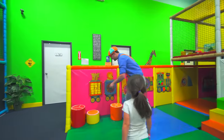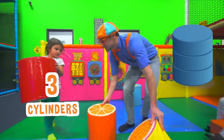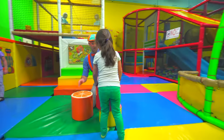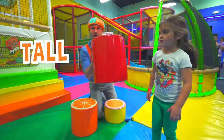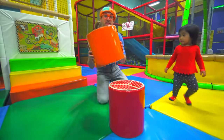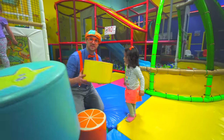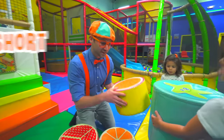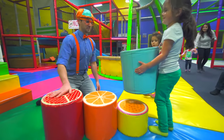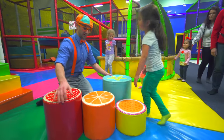Look at this. Okay. Looks like we have three cylinders. One is really tall. Yeah, this is tall. This one is medium. And this one is short. Look at that. Whoa, that's so big. You're so strong. You want to set it down somewhere? This one. Whoa. That is heavy.